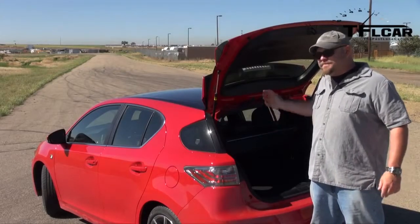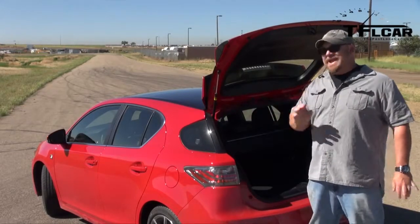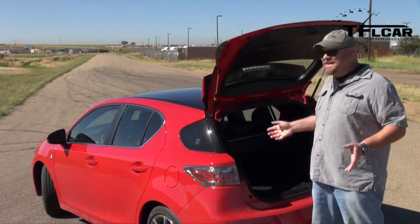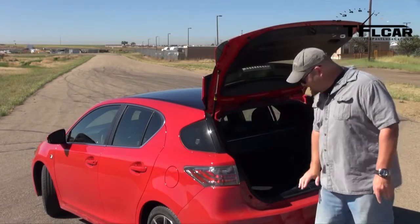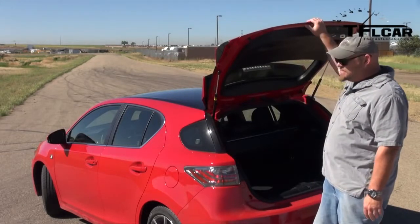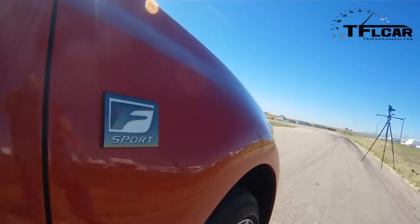What you're looking at here is 14.3 cubic feet behind the rear seats. It ain't a lot. In fact, in any class that's a hatchback, it's not a lot. But at least you have the utility of having room here for a couple golf bags, groceries, what have you. The lift-in height is pretty low. And once again, it's a hatchback, so once you put down the rear seats and everything, it's kind of like a wagon.